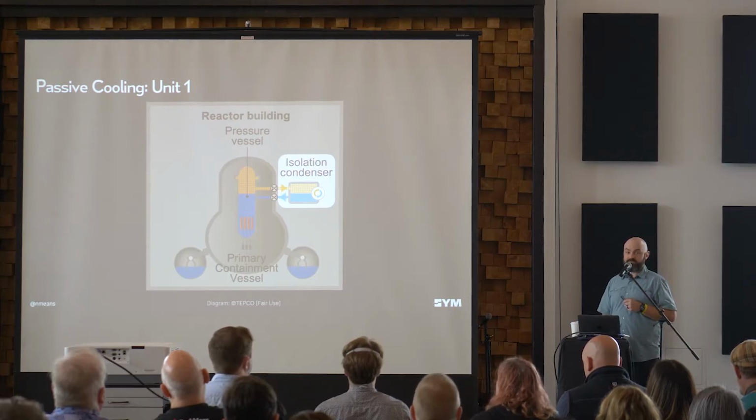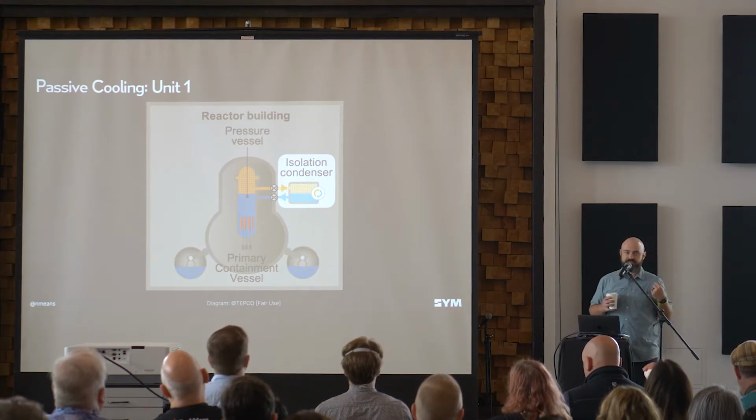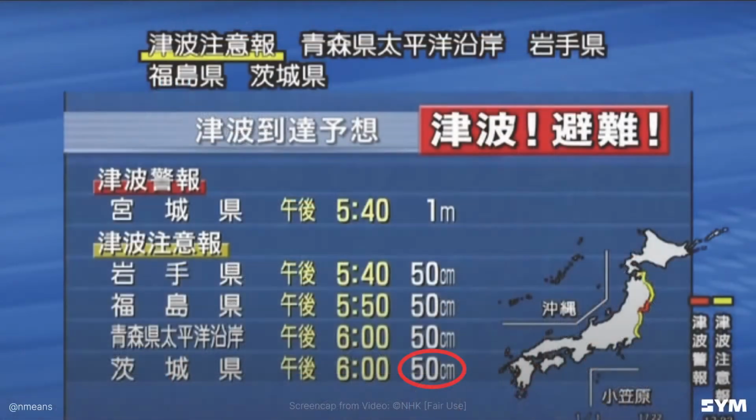The other units had passive cooling systems as well, and each of them started up automatically alongside the backup generators. Now, at this point, despite being without any external power from the electric grid, the plant was well on its way to a controlled shutdown.